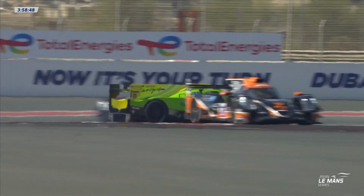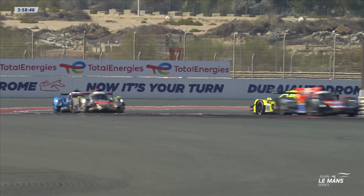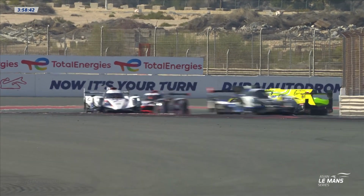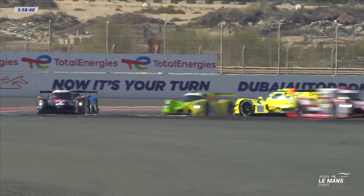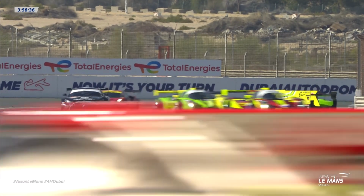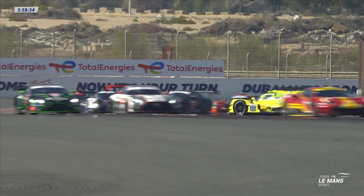Oh, and around goes the 43! Charlie Cruz overcooks it there. The pressure was on and it told, and he's now trying to spin the car back around, and he's got a lot of traffic coming. He is going to be stuck for a while. No sight line there, and if he's going to cross the track, there's going to be no space to do so.